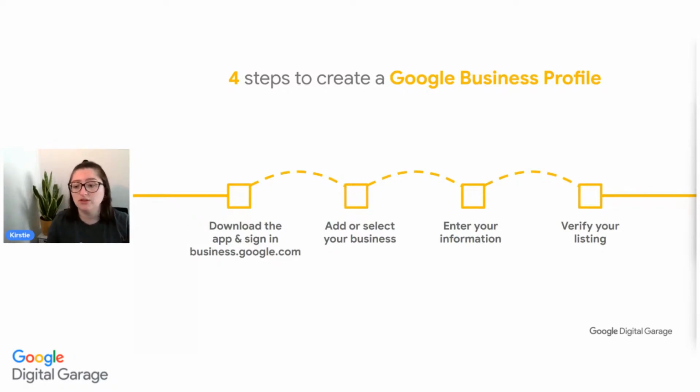Once you've done that, it will ask you to enter some basic information, and then you will go through that verification process. Once you've verified your listing and gone through that step-by-step process, you will then be able to optimize, add more photos, reply to reviews, and make use of all the other features that come with this profile.